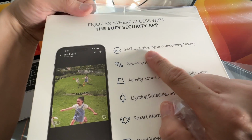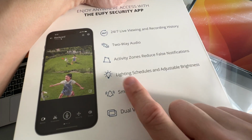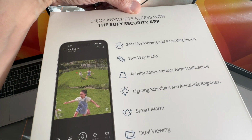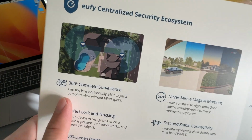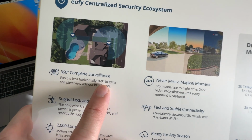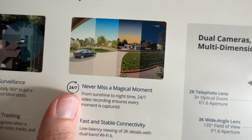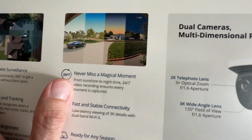Boom! 24/7 live viewing and recording history, two-way audio, active zones to reduce false notifications, lighting schedules and adjustable brightness, smart alarm, dual viewing. Enjoy anywhere access with the eufy security app, the eufy centralized security ecosystem. You get 360-degree complete surveillance: pan the lens horizontally 360 degrees to get a complete view without blind spots. Never miss a magical moment, 24/7 from sunshine to nighttime. Video recording ensures every moment is captured.